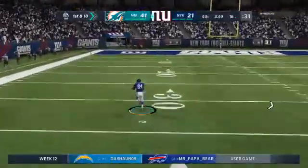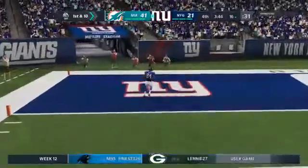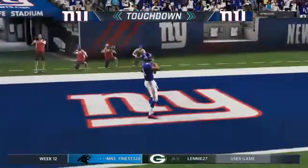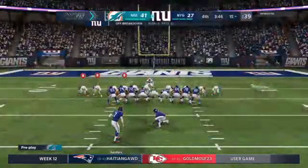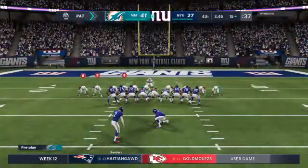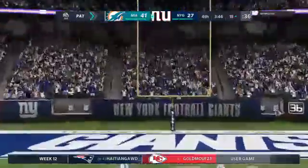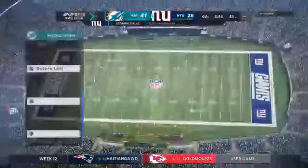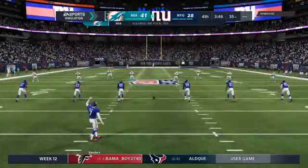Oh, wide open, complete, past the 20, and all the way in. Touchdown, New York. A big play there, 84 yards. And the Giants are able to draw a bit closer. That will cut this lead down to 13. Makes the score Dolphins 41.